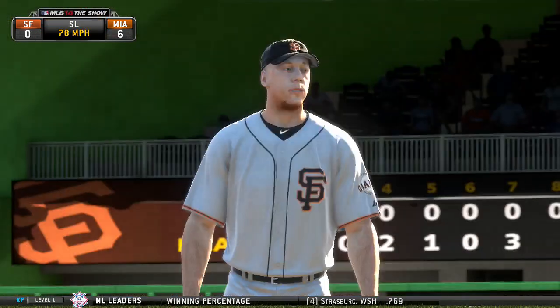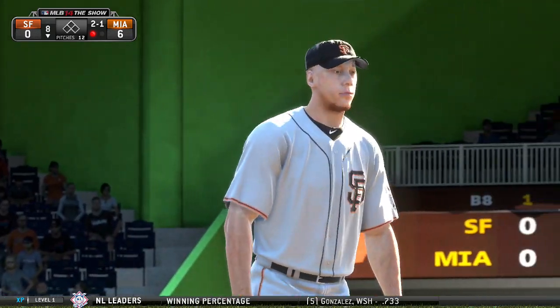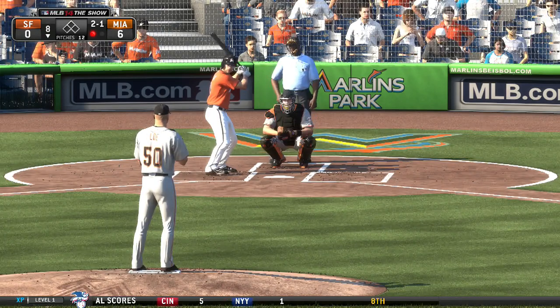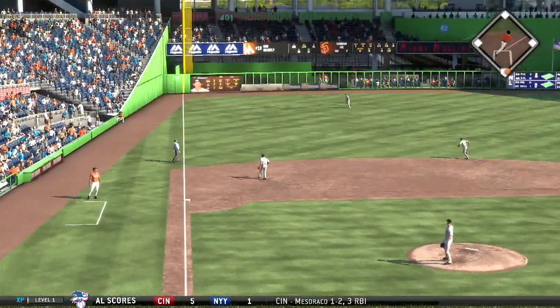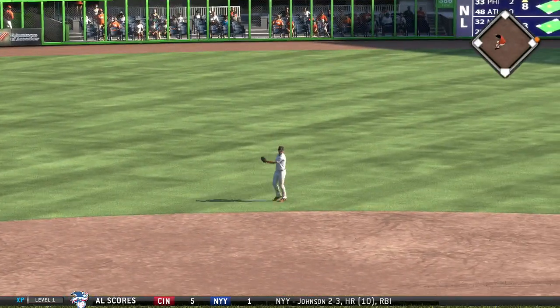Hit the target, but this is low, 2-1. Now the pitch. And this is lined into left field, and a welcome to the ball game there as he's got himself a pinch hit single.